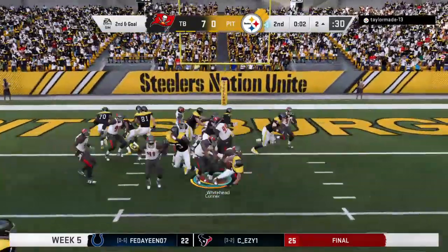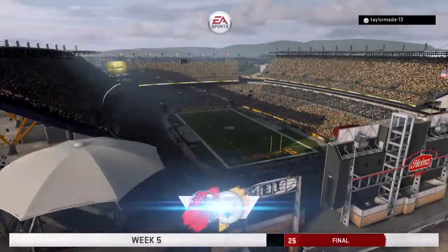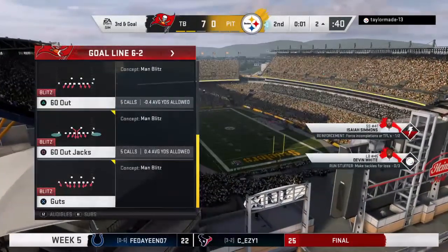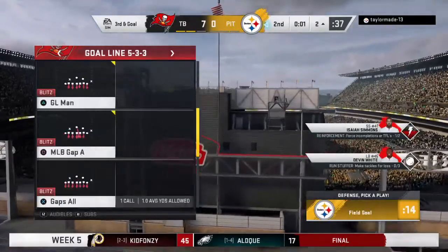Back at the 2 now. Here's 2nd and goal. And I think they stopped him again. They did at the 1-yard line. And with just 1 second remaining in the first half, they'll call the timeout.